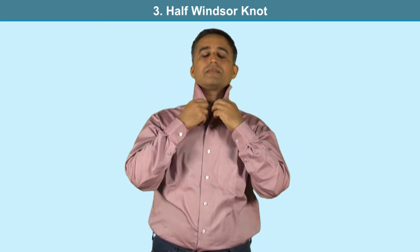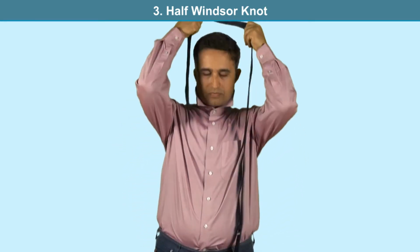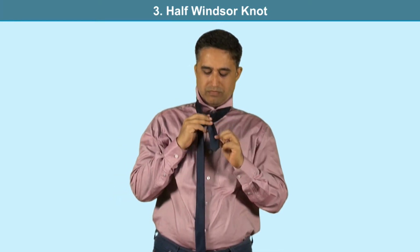Half Windsor knot. It's a simplified version of a full Windsor knot that produces a neat triangular knot that is bigger than the four in hand but smaller than the full Windsor. Now, this is considered to be a bit of a compromise. It is easier than the full Windsor knot and hence suitable for everyday wear, but nothing like a full Windsor to make a great impression for formal occasions.